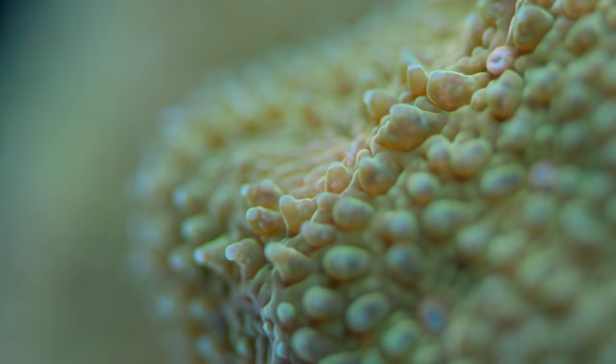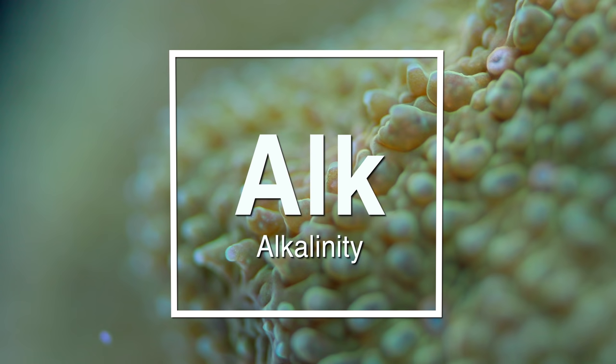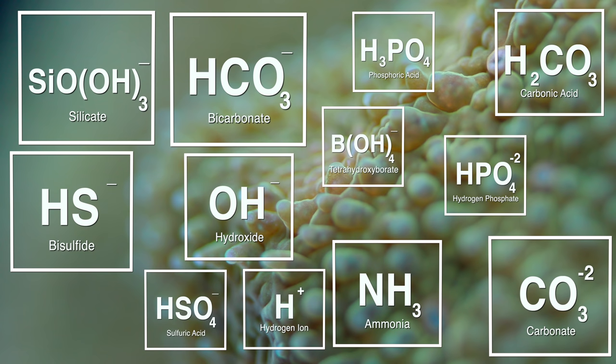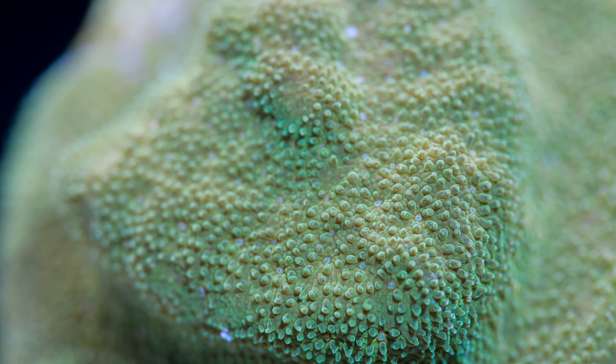Alkalinity, on the other hand, is not a particular ion, but rather a general figure of carbonate availability in the water. There are over a dozen different ions constantly interacting with one another that make up alkalinity. Technically, it is the amount of acid required to lower the pH of salt water to the point that bicarbonate turns into carbonic acid. So if you have more alkalinity, it can soak up more acid. If you have less alkalinity, you have less buffering capacity, making the tank more susceptible to chemical changes.